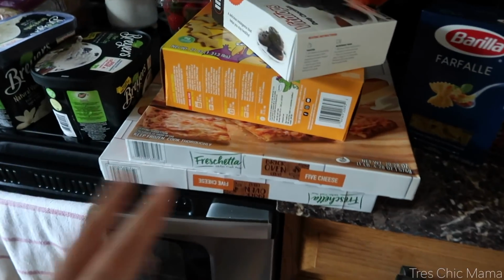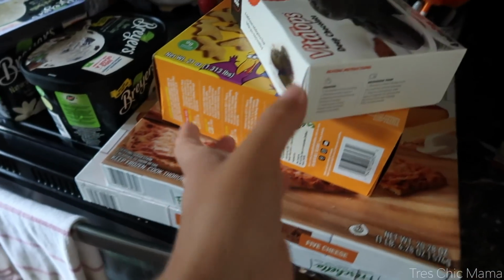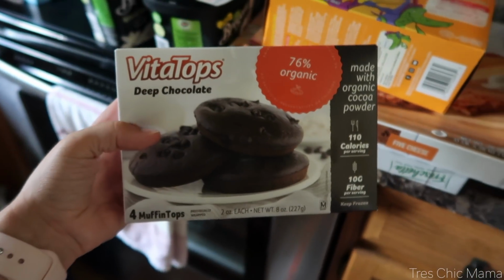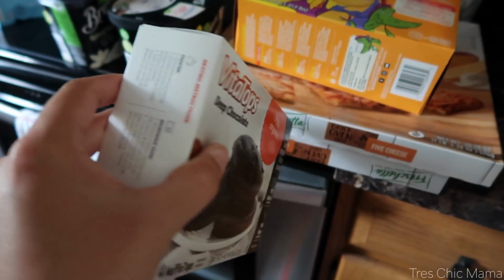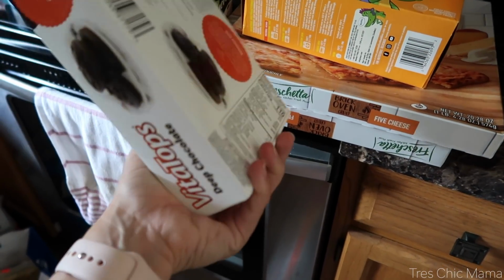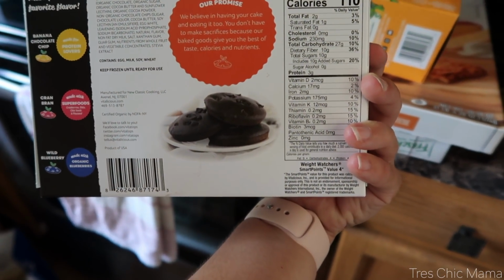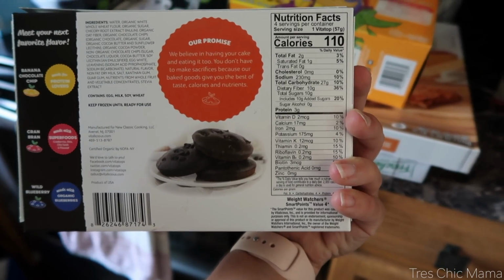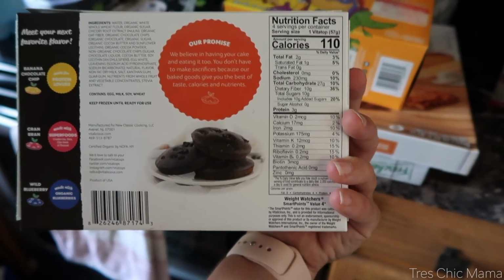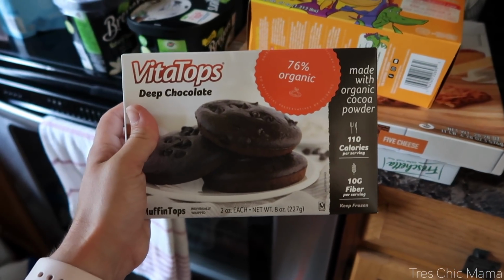I got only a couple of frozen items, but I really need to throw them in the freezer first before we go through this whole haul. So I used to love these Vita Tops, and I get the deep chocolate. I have not purchased them in so long. I think they're like $4, so not the cheapest, but they have not too many sugars, 10 grams, a lot of fiber, some protein, and some vitamins as well. I remember them being pretty delicious, especially if you smear them with a tiny bit of peanut butter. So I ended up grabbing some of those.